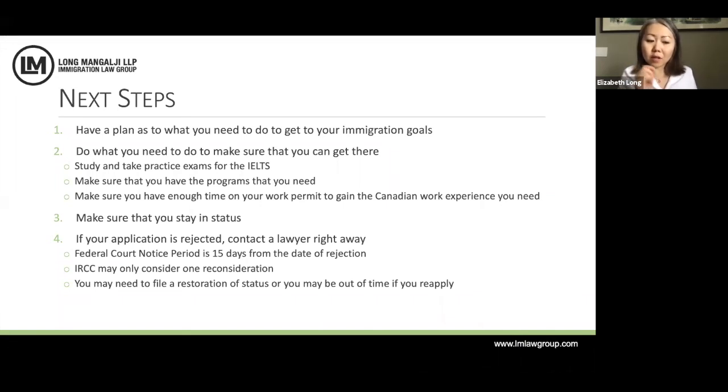Finally, you may have lost your status and you need to file a restoration of status, okay? If you don't file things properly within the right period of time, then you may lose your status, okay?